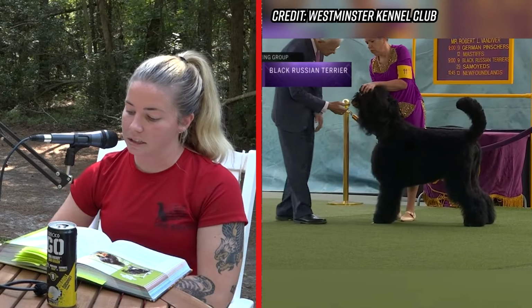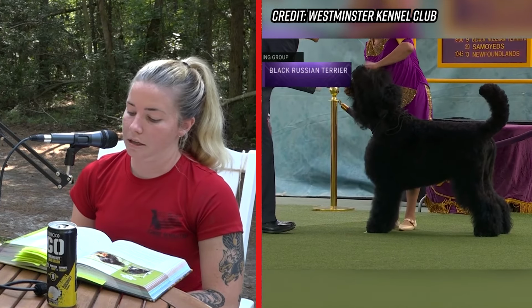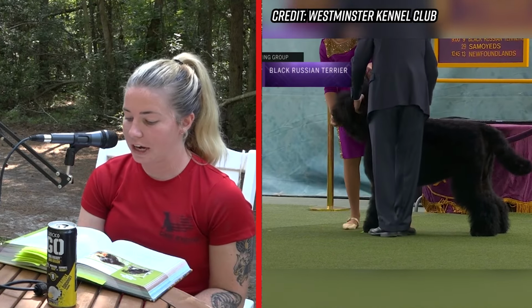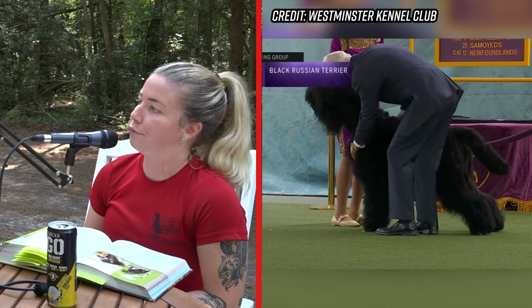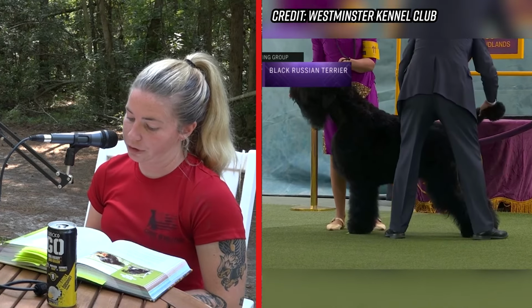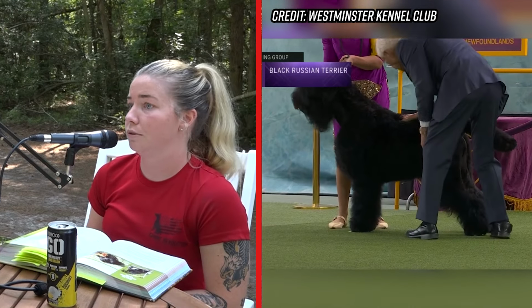The desirable type is a large dog with a balance between excellent substance and powerful movement without sacrificing one for the other. The Black Russian Terrier is a confident, courageous, and self-assured dog with a strong personality. I can confirm this in the dog that I trained. Good example. Working dog, very protective with an instinct to guard house and family. Can also confirm this.